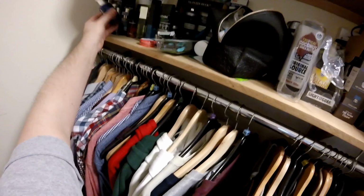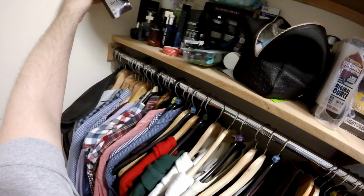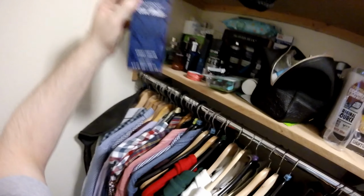So, and this is just my wardrobe. It's kind of a mess. I've got a various history of fragrances and stuff I've always liked, and I mean, this is probably my favorite. This is kind of why I really like this Street Fighter.